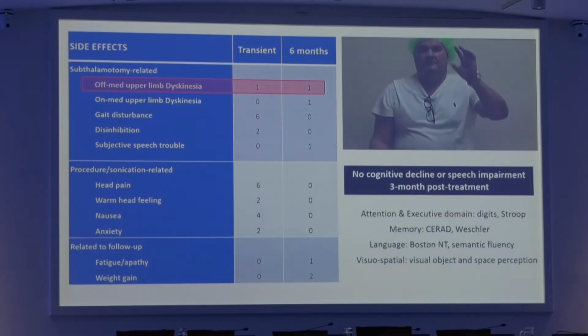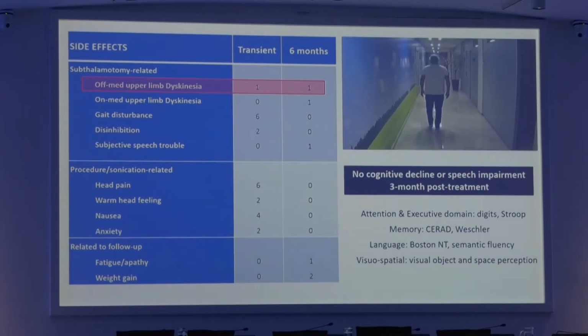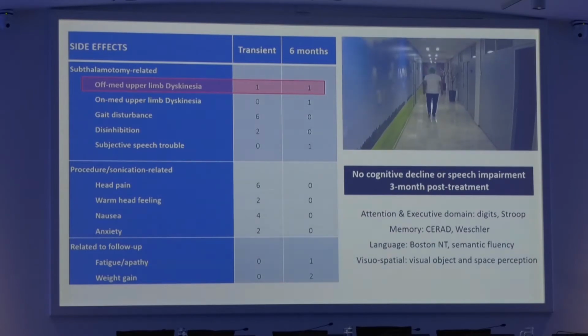We also performed cognitive assessment. No patient showed any decline in any domain of cognition, which is very important, of course. You can see the patient walking.